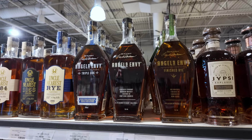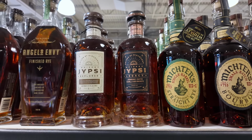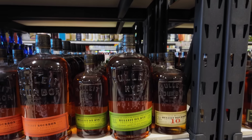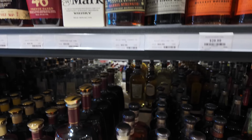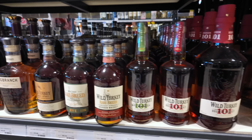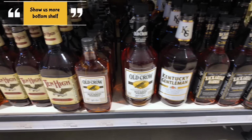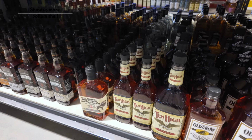And there's that Angel's Envy Triple Oak. And look, the Gypsy Legacy. I don't see that too many places. Michter's. Bullet. Our Wild Turkey collection here. And someone said the other day, show us more bottom shelf. Well, there's some bottom shelf for you. 10 High and Old Crow, about as bottom shelf as you can get.